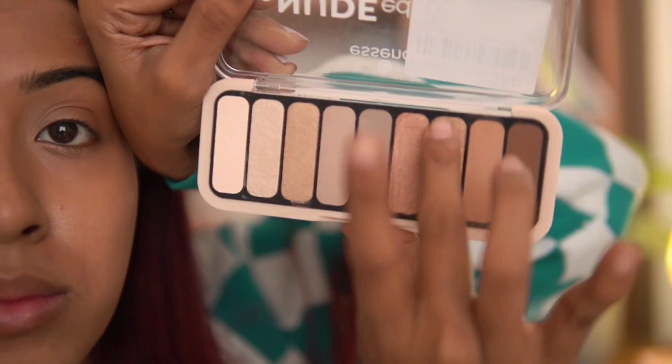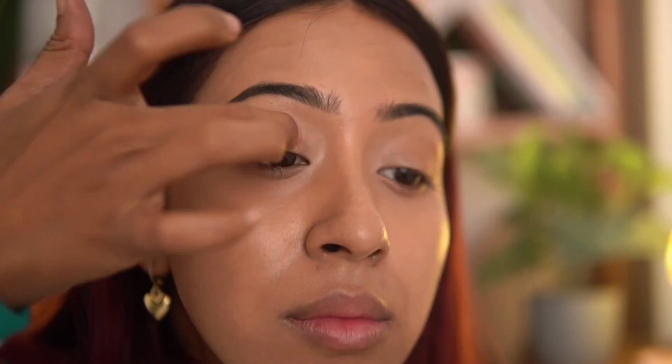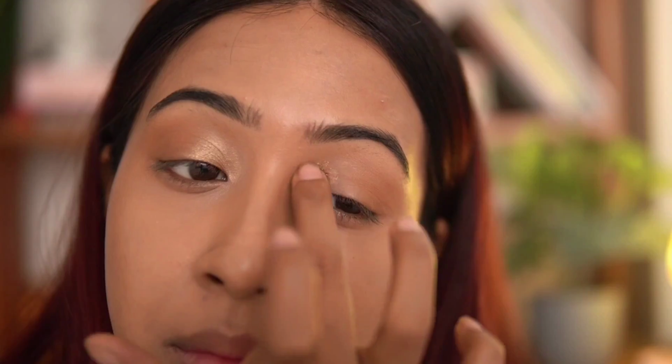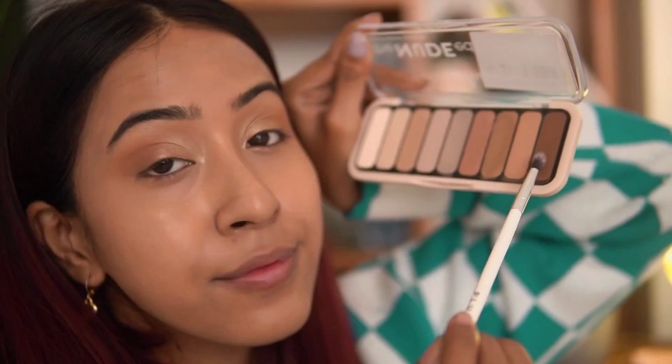You can use the mattes for a daytime look, and as you can see, I'm using the shimmer to give a very nice soft glam effect, and this is just going to make your eyeshadows pop out more and look more event appropriate as well. Now, as you can see, you can amp up the look by using darker shades in the outer corners, and here is the look done. So simple yet so elegant.